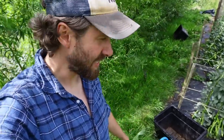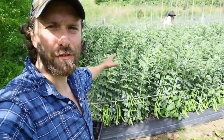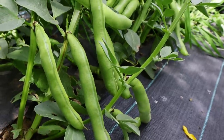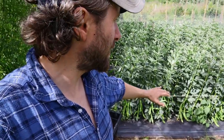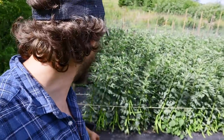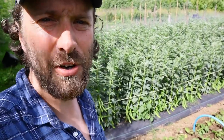Medium plot as well, and I'm going to get started picking the broad beans. We've got three rows of broad beans this year. They've got some good pods on them. They haven't podded as much as we'd like. We feel they flowered quite early when they were still quite short, and we had hoped we'd get a second flush of flowers and a few more beans, but it looks like we've just got what we've got here, which is clusters of beans along the bottom part of the stalks.